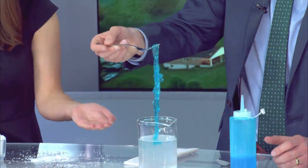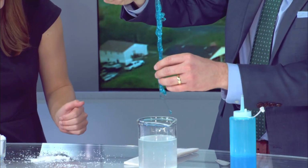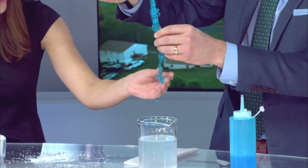Oh, boy. So it looks kind of rigid. It doesn't feel super wet, right? I thought it was going to just disintegrate.